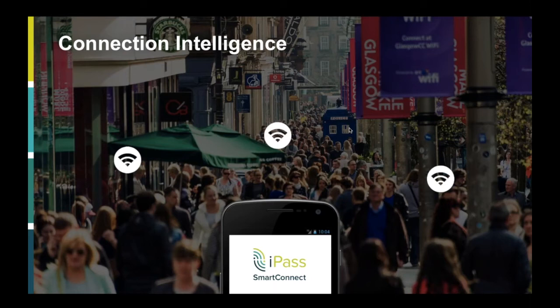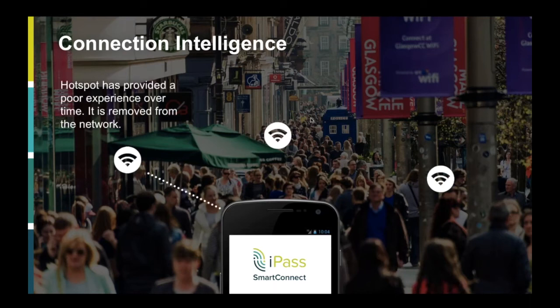iPass identifies underperforming hotspots and removes them from the network. So this is where we see a network and we're having some reports of this network not working. This could be a user called in, but more than likely with our analytics in real time, we know this network is having a problem. This will be an actionable event to our operations team who would contact that supplier.